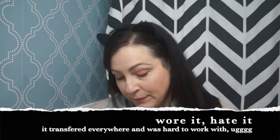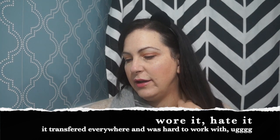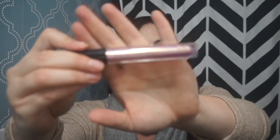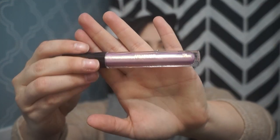Hold on. Now this one I'm not mad about. This is by Ciate London. It is an eye luster cream eyeshadow. Now, I've mentioned in other videos, I don't like liquid eyeshadows. Not my thing. But this is one of the things I opened up and I did swatch. It looks purple in the bottle, but it's not when you swatch it.